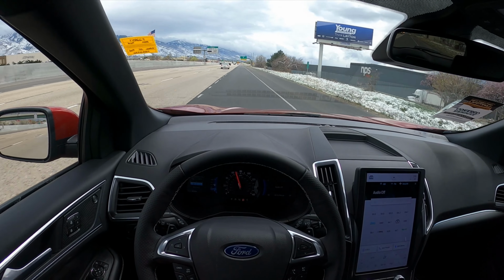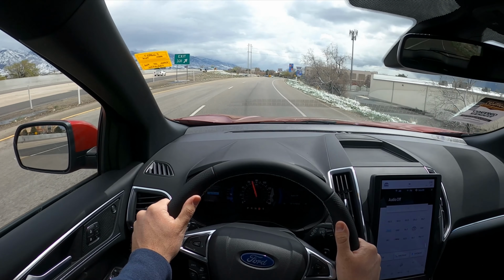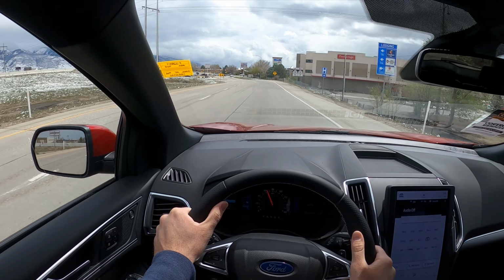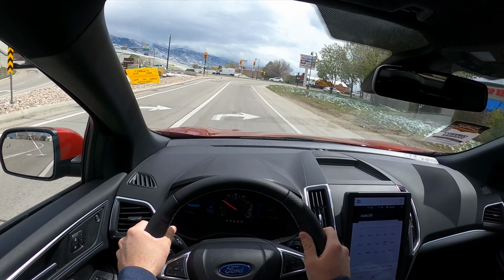But yeah, it's a little bit of a short drive, but that'll kind of get me to starting to sum things up here with the Edge ST. So first off, I think it's a good looking SUV from an exterior aesthetics perspective. I love the interior on this. The seats, they're nice. They definitely hold you in place with the bolsters.